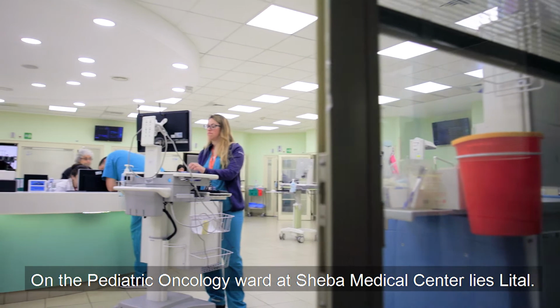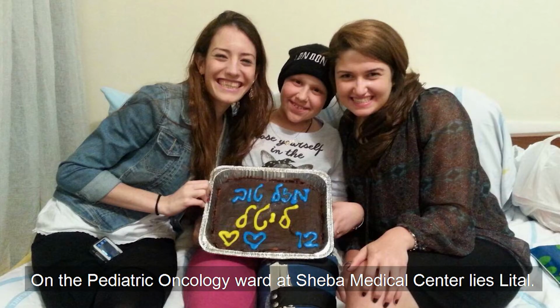On the pediatric oncology ward at Sheba Medical Center lies Lital.